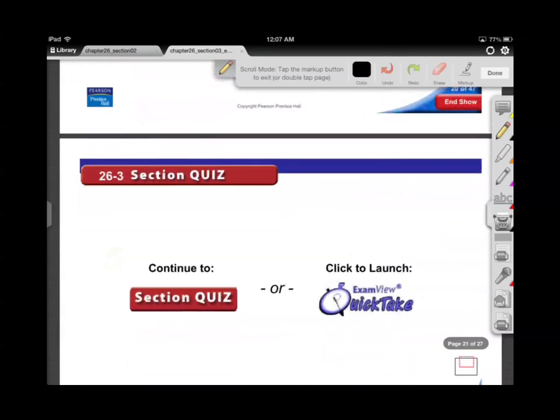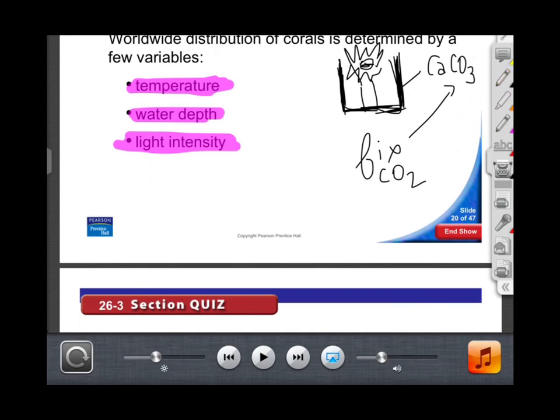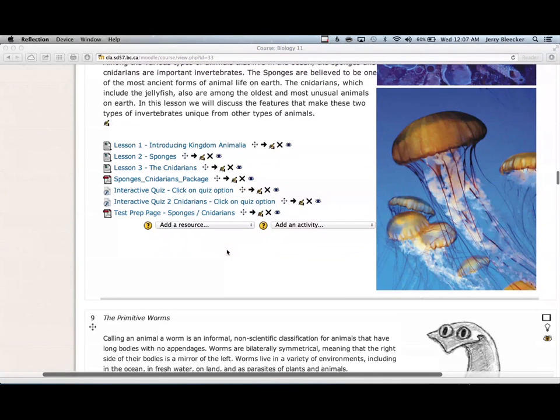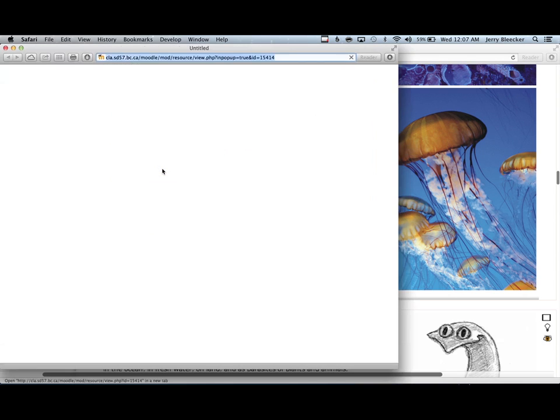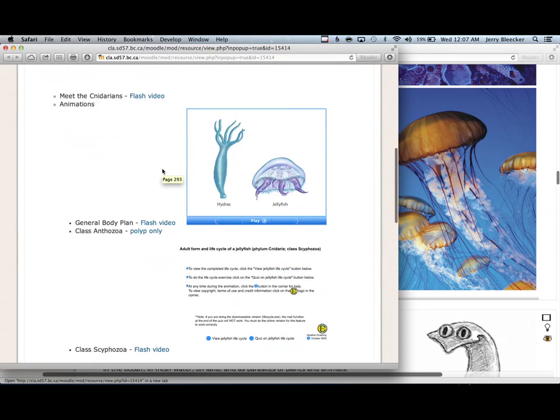Okay, now it appears you've hit the end, but you haven't. Because we have to look at these life cycles or we really haven't accomplished very much. Do you have to know the life cycles for a test? Well, let's put it this way. If you know the life cycle, you know what a medusa looks like and a polyp looks like. I wouldn't ask you the specific life cycle on a test because it's very complicated. It's not part of the package, but it would be silly not to show you it because it really reinforces how these critters do work and how they live.